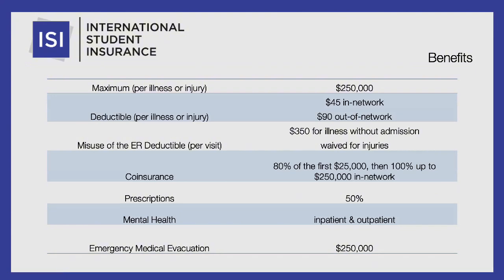So if it's not a real emergency, I would strongly recommend that you visit a walk-in clinic, an urgent care center, or a local doctor. Save the emergency room for actual emergencies. Now, when you use the emergency room for an injury, or if you end up being hospitalized, an actual emergency, in those cases, this $350 deductible will not apply.